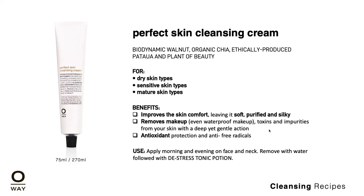Would you use one of those before starting the cleansing? Yes. Okay. Thank you. And in between cleansing, exfoliating, masking, anytime you're using water, you would use that. That makes sense. Thank you.